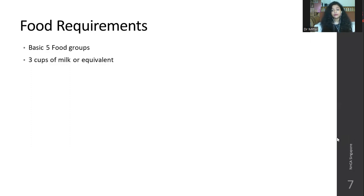Buttermilk, definitely. Yes. Curd, buttermilk. Any plant-based milk, soya milk, or any plant-based milk. Okay. Plant or millet-based milk, oat milk, almond milk.